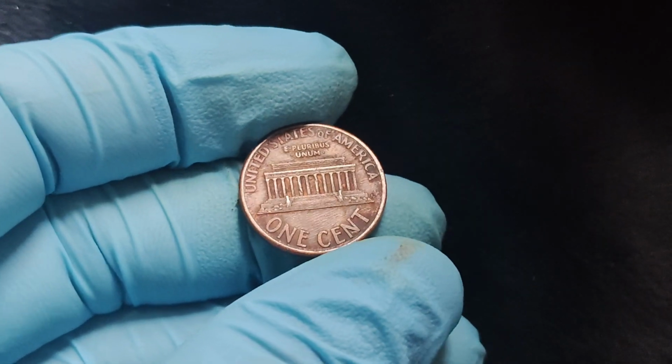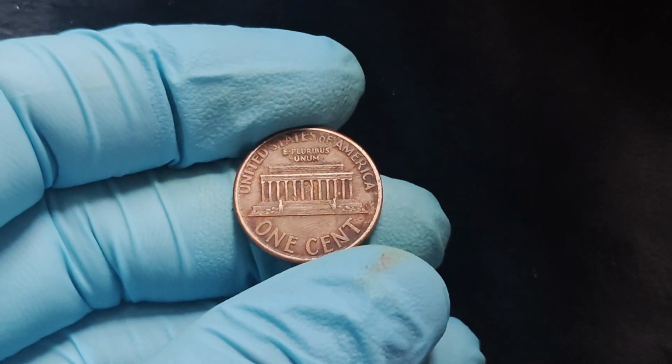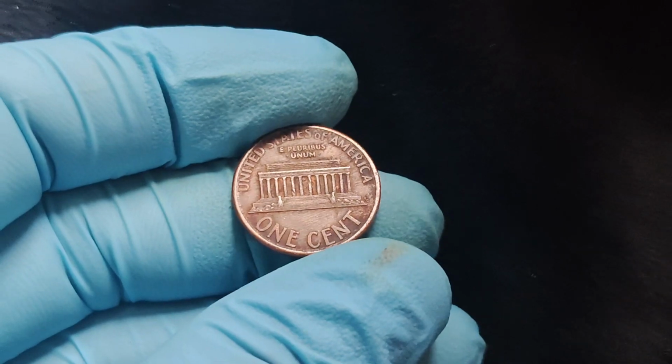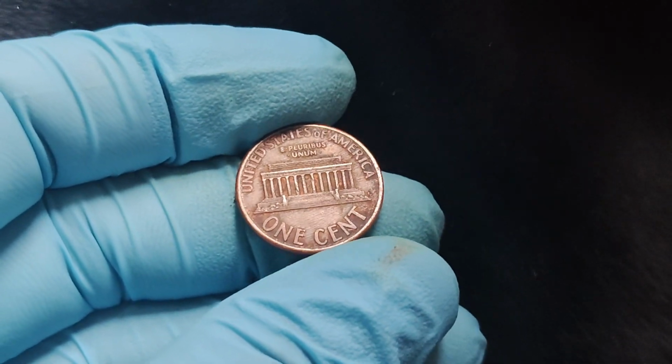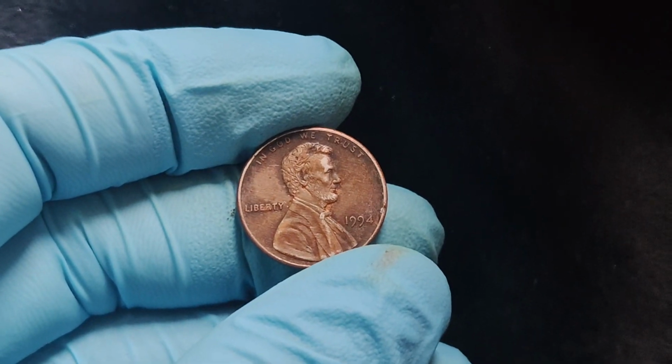If there's a D or an S, sorry, you're out of luck. But if there's no mint mark at all, you might have something special. Flip the coin over and check the reverse side. Look for sharp details, crisp edges, and no visible wear.